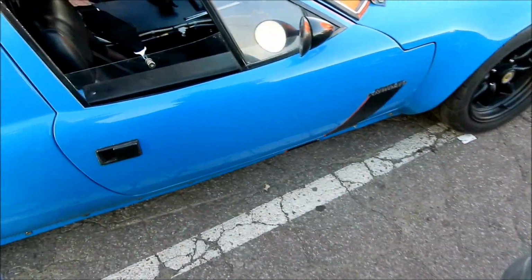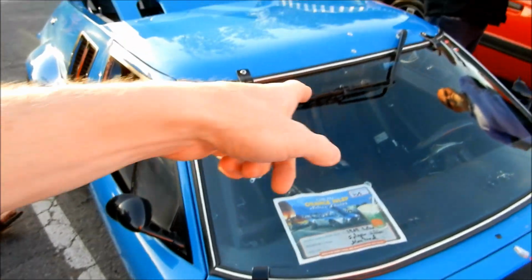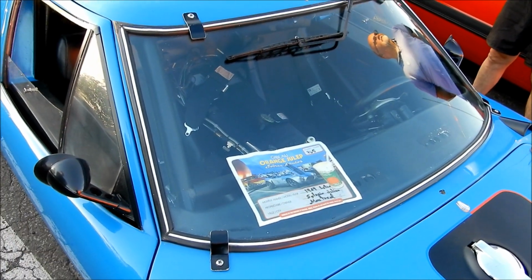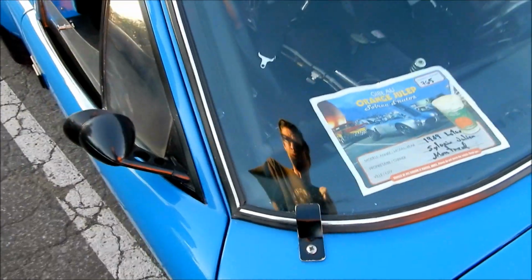Excuse me, my friend. Excuse me. This is the thing that's the most strange about this car. Look at the wiper up here, like on a school bus or a truck. And not only that, look at the windshield. It looks like it just snaps right in there, eh? Well, no, but what's the point of that?